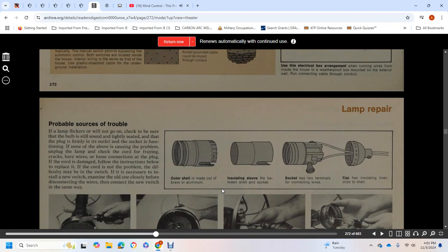Probable sources of trouble. The lamp flickers. Go on and check to be sure that the bulb is still sound and tightly sealed, and that the plug is firmly in the outlet and socket, with the known cause of the problem. Unplug the lamp to check the cord for a bare wire or a loose connection at the plug.